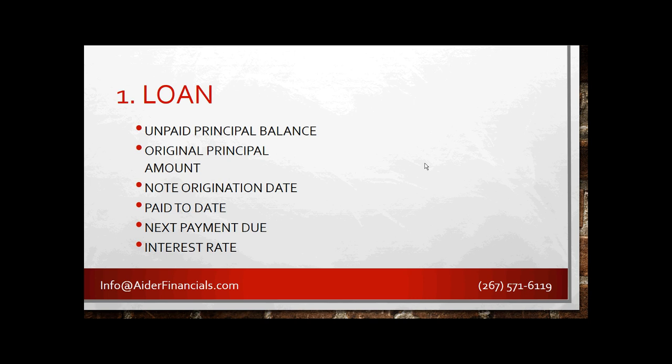Then you also need to know what the original principal amount on the loan is, which sometimes, in some rare cases, the unpaid principal balance may be higher than the original principal amount. Nothing to worry about. All it's saying is that at some point, the borrower may have had a workout agreement written with any of the previous lenders or owners of the note, where they either had the arrears attached or added to the principal itself. Usually it goes as a balloon payment, but sometimes it also gets added to the actual principal. So that may be one of the reasons why you're looking at a higher number there.